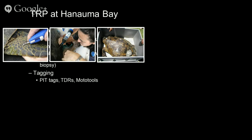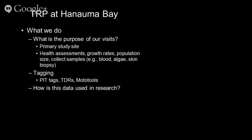We also use other types of tags like satellite tags, or this is a TDR, a time depth recorder, that we put on turtles, and that helps us to study where turtles go, how deep they go, the amount of time they spend in water or on land. There's a lot of different parameters that these types of devices can study based on what type of device it is.